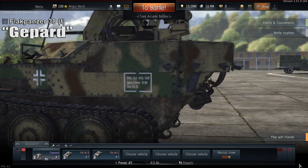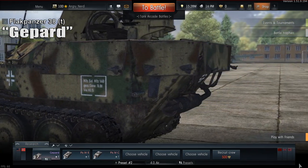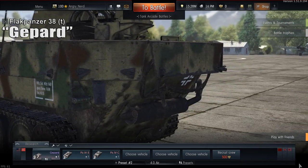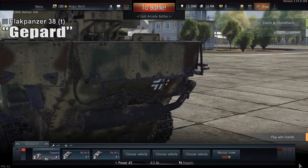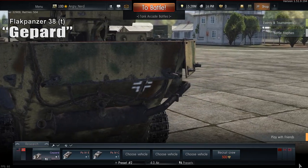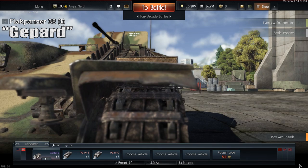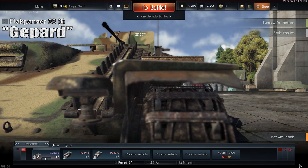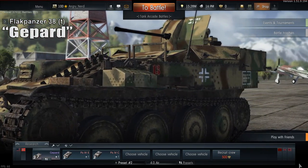Okay, so back to the Gepard. The Flakpanzer 38T was a German self-propelled anti-aircraft gun used during World War II. It was designed around the chassis of the LT-38, a pre-war Czech design, which following the German occupation was produced for the Wehrmacht as the Panzer 38T until it was no longer effective.